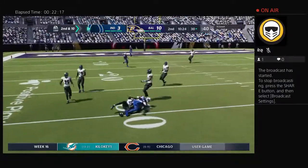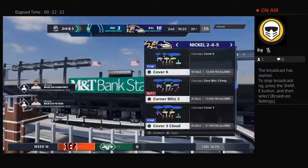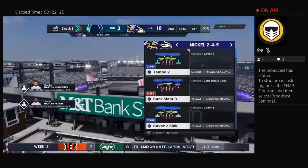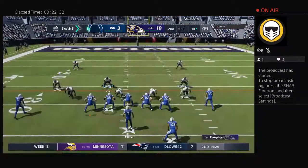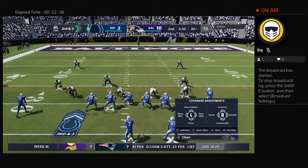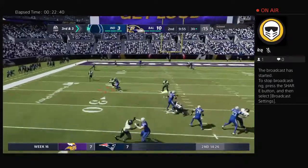They throw again on 2nd down. This one's complete. And this will go as a gain of 7 as he gets it to the 30-yard line. They get 7 out of that, so they're left with a 3rd and 3. 3rd down. 7th play of the drive now as they come up on a 3rd and 3.